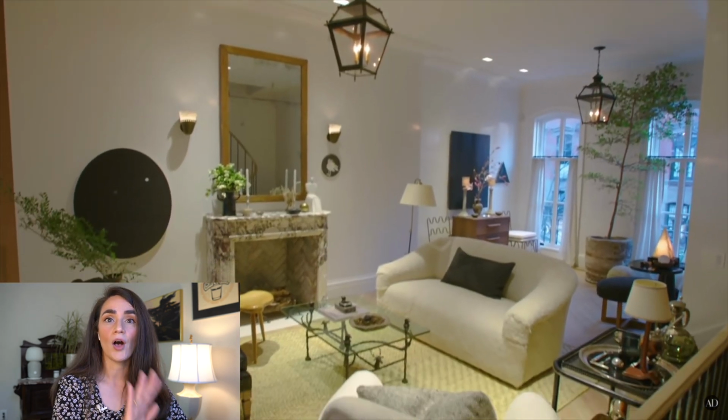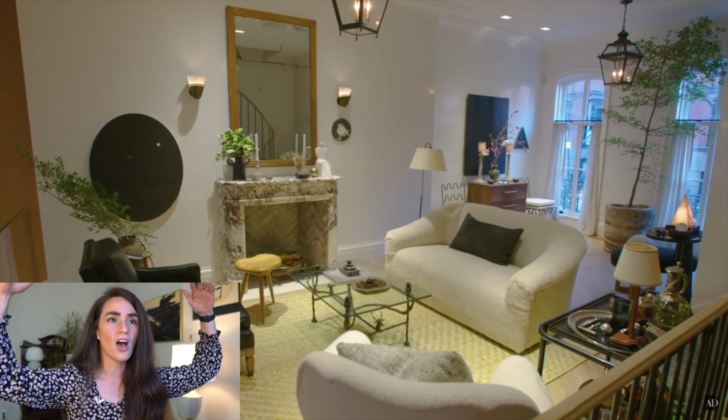That large tree also makes this space look a bit taller and wider. Playing with the scale in this room was really a win.